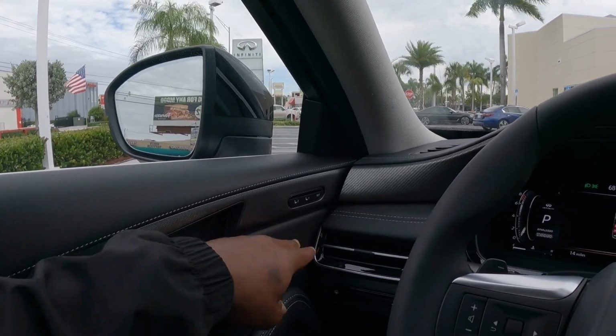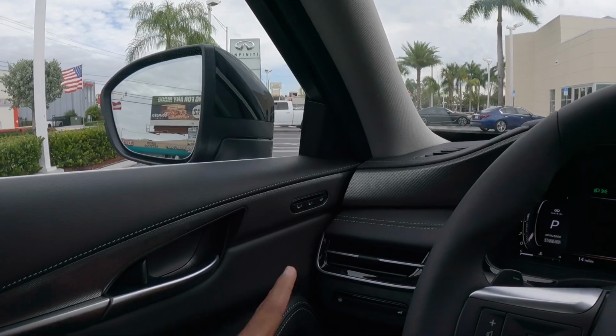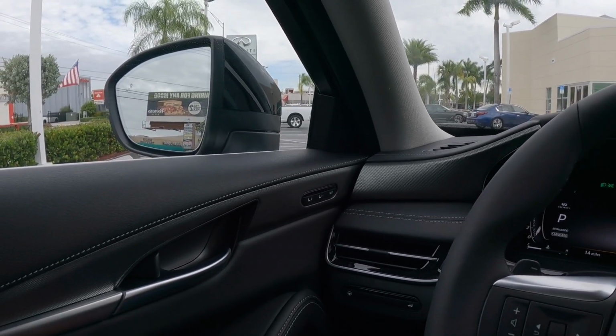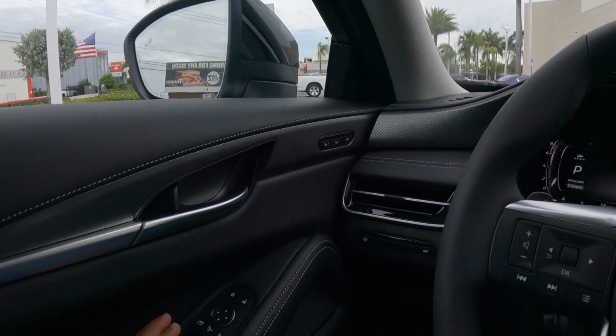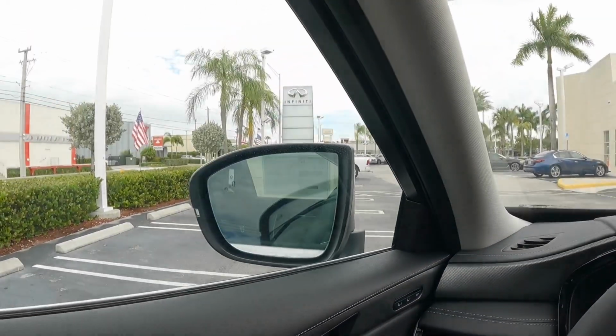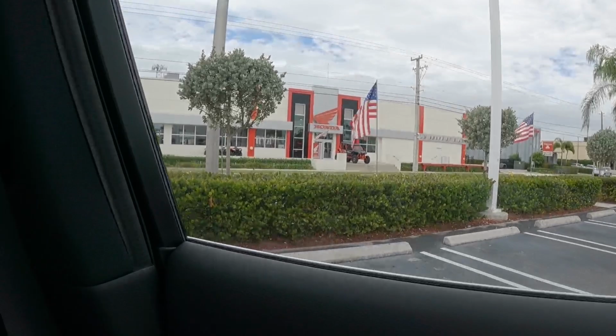There's 2-person memory seats. So if your spouse wanted to drive the car one day and you don't like the way that they have their seat set up, you can basically press L. You can press 1 or the 2, however you guys want to have the seat set up there. There's your lock controls, mirror controls here. You can power fold the mirrors in via this button here. As you guys can see, the mirrors will power fold in and out. It is auto up, auto down for all 4 windows.